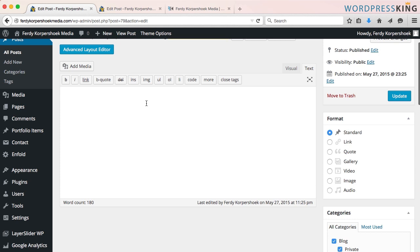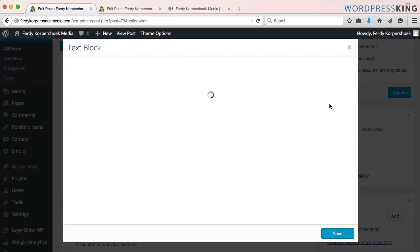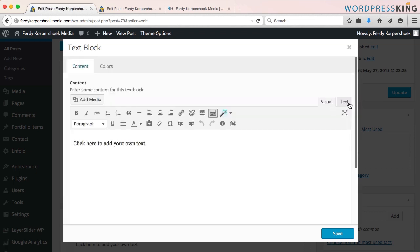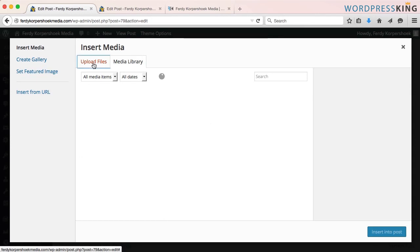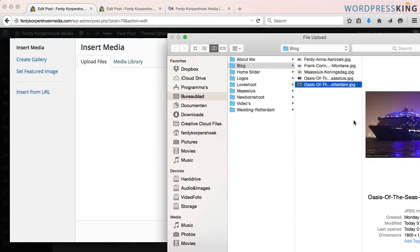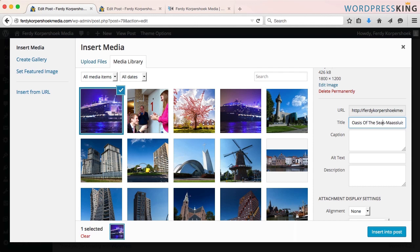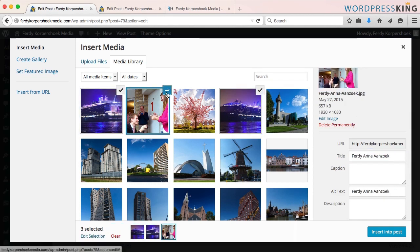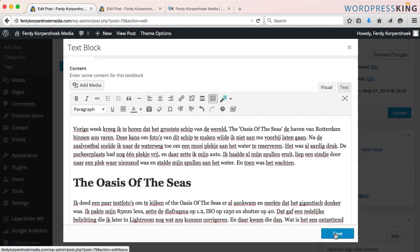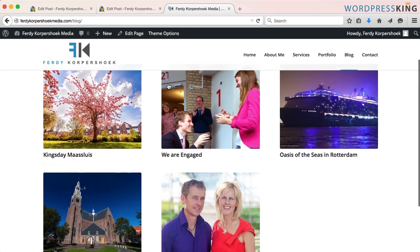cut this text, advanced layout editor, one-on-one, content elements, text block, go to it, go to the text and paste it, go to visual, press enter, add media, upload files, select files, open it, and after that rename the title, paste it and select those two. I select them both by pressing Command while I click on them. Insert into post, save, update, and if we refresh the page, it will look like this.